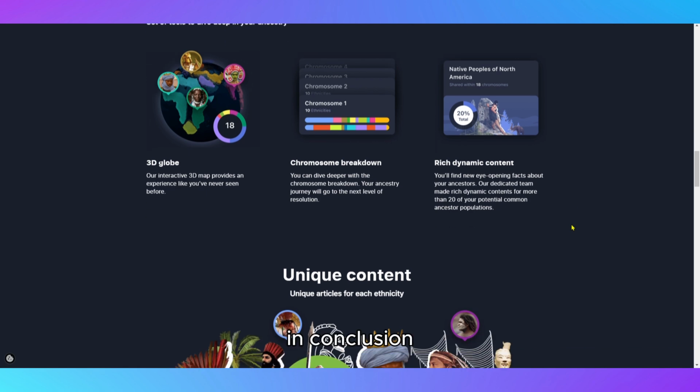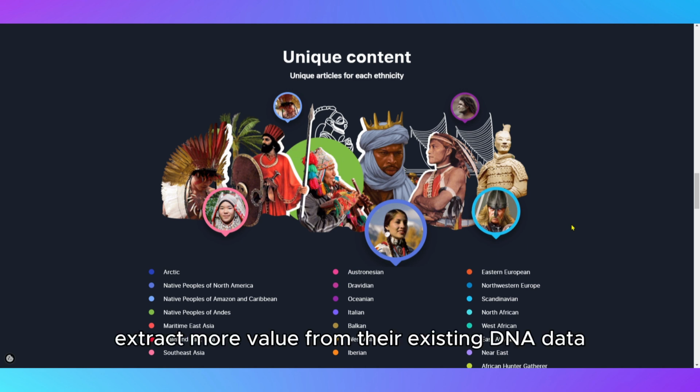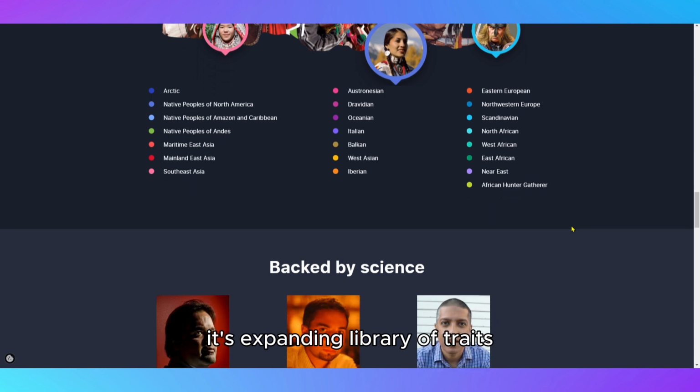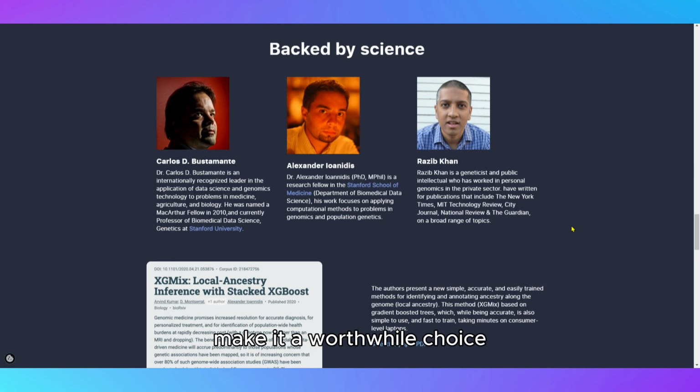In conclusion, Genomelink is perfect for the curious and self-aware who want to extract more value from their existing DNA data. Its expanding library of traits, affordable pricing, and focus on self-improvement make it a worthwhile choice.